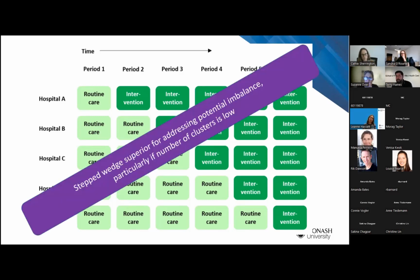So for me, the stepped wedge is superior for addressing potential imbalance, particularly if the number of clusters is low. As I said earlier, for the recruitment of individuals into a randomized controlled trial, you don't ever get protection against finding significant differences. But what you do get protection against is the magnitude of those differences being substantial enough to be likely to bias the results. The same is true for the number of clusters.